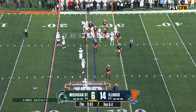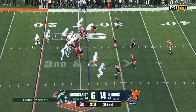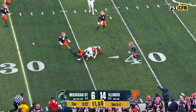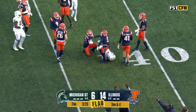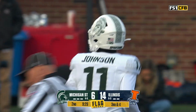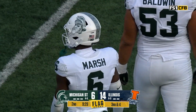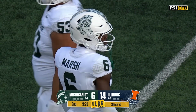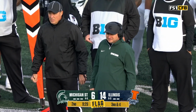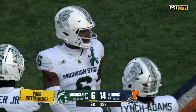They blow this play dead. Timeout taken by Illinois. Childs being tracked down, backpedaling, and it's caught by Johnson across the 35 as he spins and is brought down by Xavier Scott. Gain of 11, but a flag is thrown. Seemed to be near where he came out of his break. We'll see. There was a holding in the secondary as well. Pass interference. Offense number 6. Half the distance to the goal. 3rd down. Yikes, that's a big one.